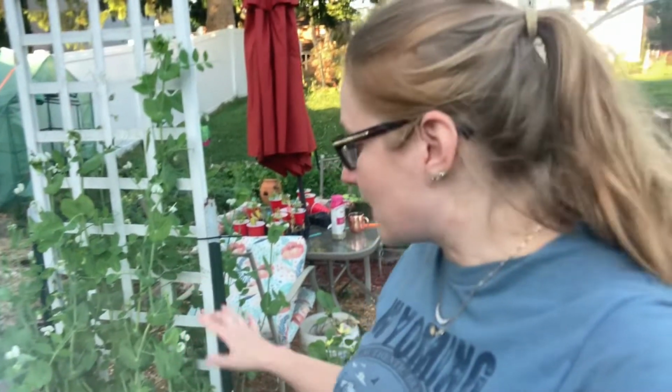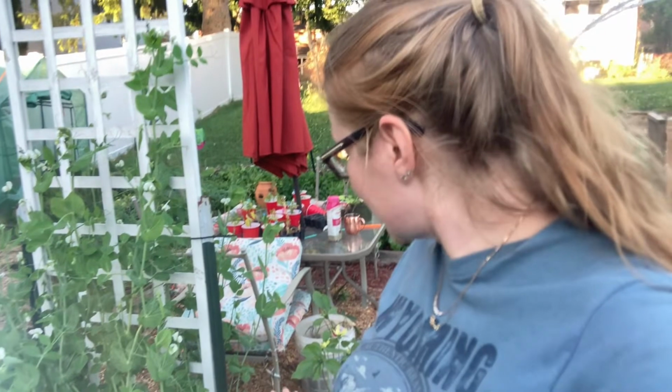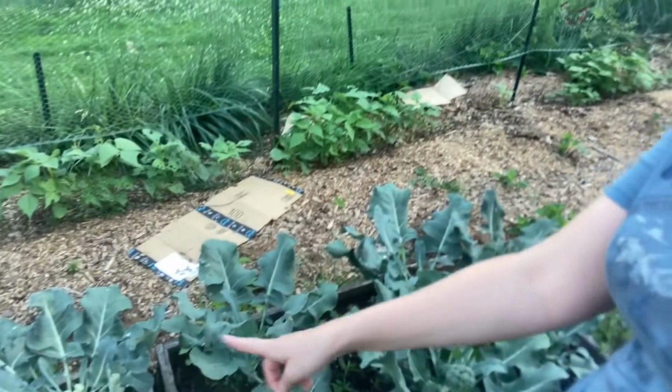So I think we have one more spring bed. Let's show you the spring bed, and then we're going to talk about future plans. At the bottom of these beans, I do have some bush beans planted. And I did plant some bush bean seeds under the broccoli, so we'll see how well they come up. I might have to wait until I pull the broccoli, but I have some time on the broccoli yet. So I thought I'd plant them and see what happens.